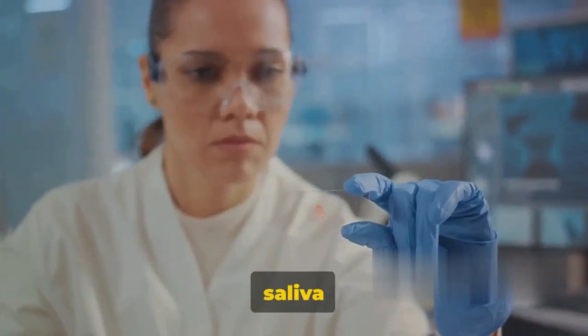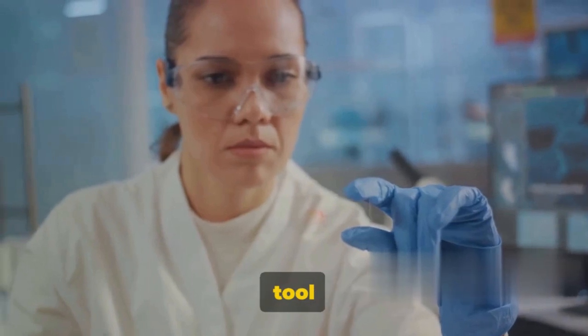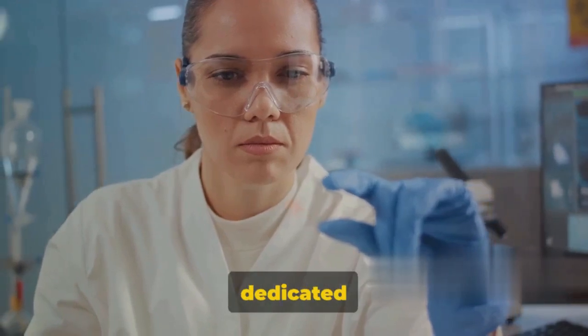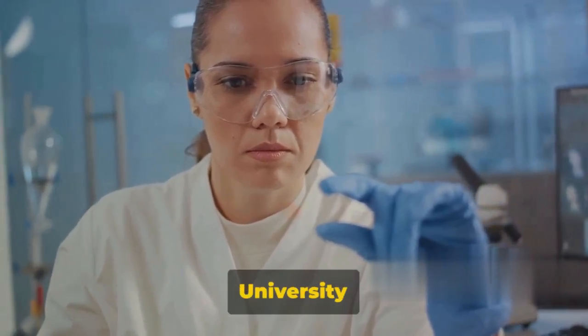Enter the world of Saliva Biosensors, a revolutionary tool in the fight against breast cancer. These little game changers are the brainchild of Dr. Hsiao-Hsuan Wan and her dedicated team of researchers at the University of Florida.